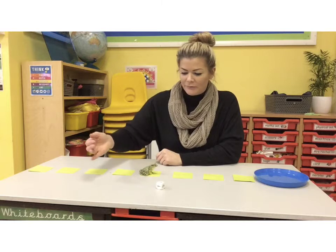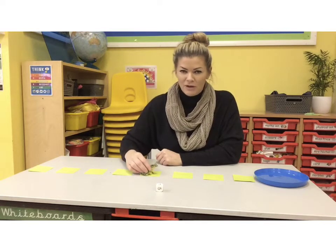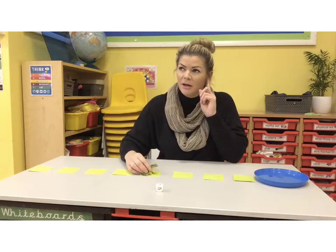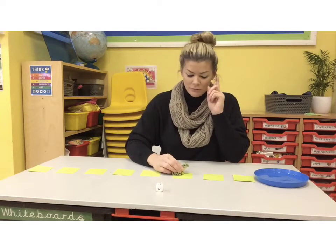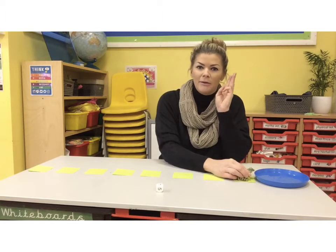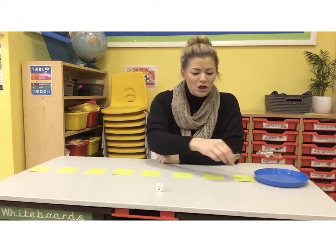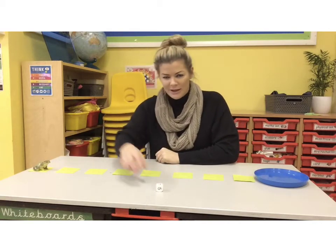Ready? 3 again. Ready? 3 jumps. Listen for the jumping. 1, 2, 3. That's right, isn't it? Can we just try that again? Sorry, you're so close. Let's try again.